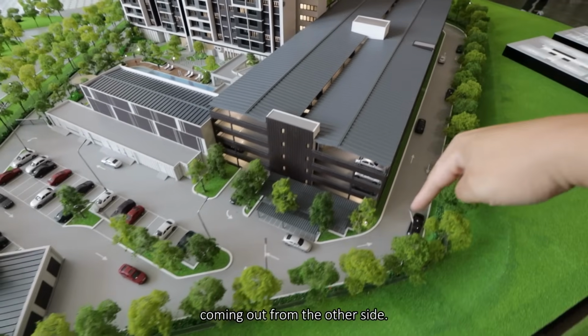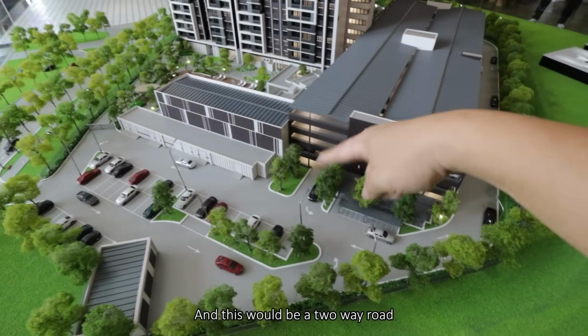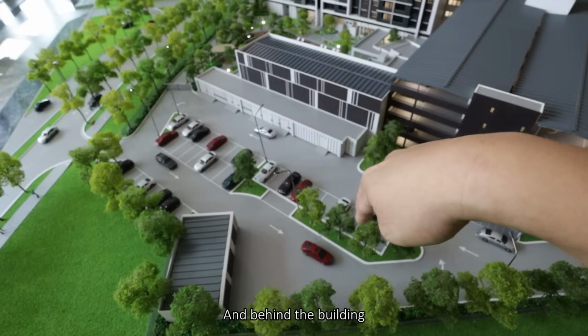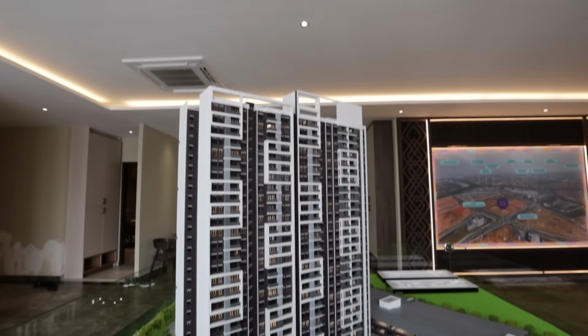Coming out from the other side, then this is the access out from the elevated car park, and this will be a two-way road, so they will drive in and out like that. These will be some open car park areas, and behind the building then will be the remaining facilities.